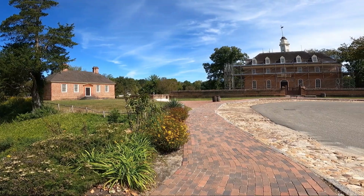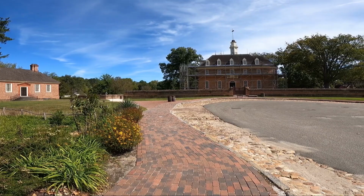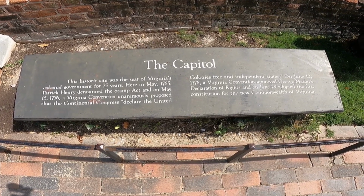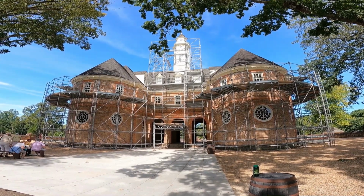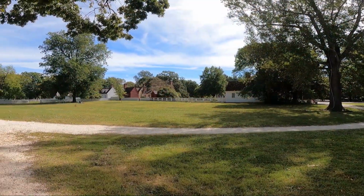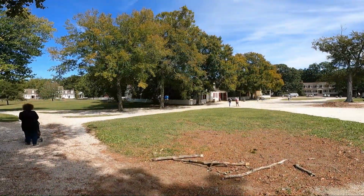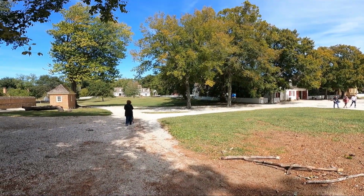And at the end of Duke of Gloucester Street, to the east, is the Capitol. This building served as the capital for the colony of Virginia and actually served as the United States Capitol for the first 4 years of our country, from 1776 to 1780. It's undergoing some restoration right now, so it was covered with scaffolding, but it was really a very unique building. And that's something we found, that in the off season is when they all want to make sure they're getting those things done for the next season.